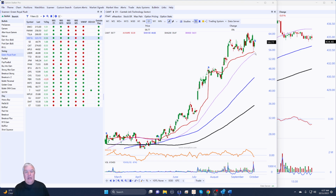So right now, we're simply digesting these gains. Eventually, the sellers will get worn out, the buyers will get a little more aggressive, and you'll see the next leg higher. I still like the stock.